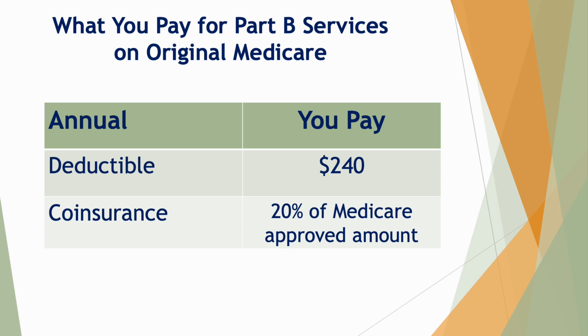So under Part B in original Medicare, you'll pay the deductible. So the first time you access services during the year, you're going to pay that first $240. Beyond that, Medicare is going to pay 80% of the Medicare approved service, and you're going to be responsible for 20% of the Medicare approved service. So that could be a lot, and we'll talk about what you do to cover that coming up.